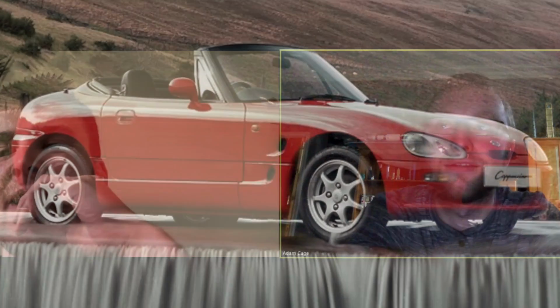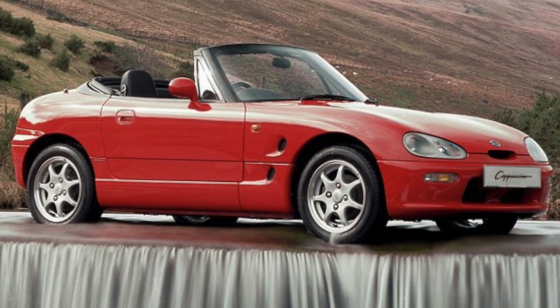Yeah, I actually like those. As you say, the original Suzuki Cappuccino was a mid-engined little two-seater drop-top, a rival for the original Mazda MX-5, but even dinkier. And with an even smaller engine, it had a 3-cylinder 1-litre engine, I think. Or it might have even been smaller than a 1-litre engine. It was a 657cc engine. Yeah, well then there you go.